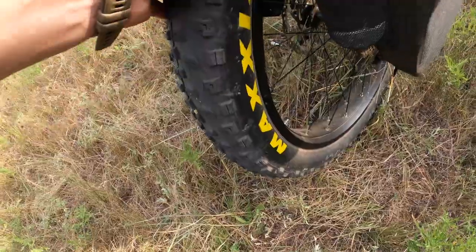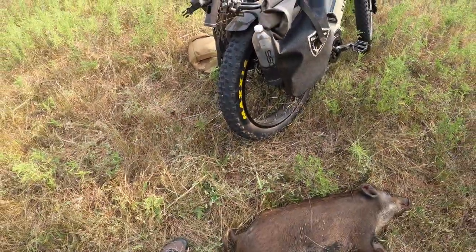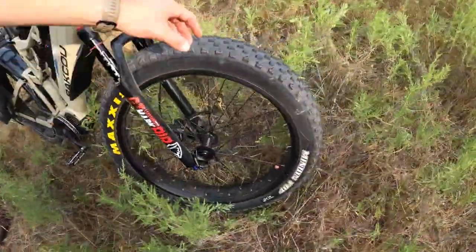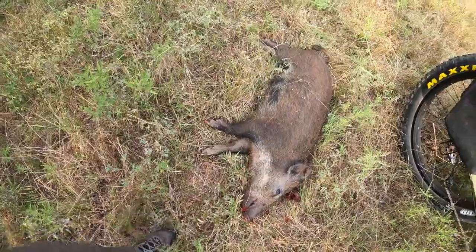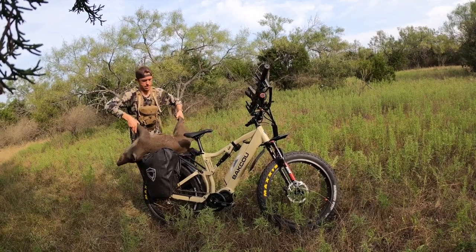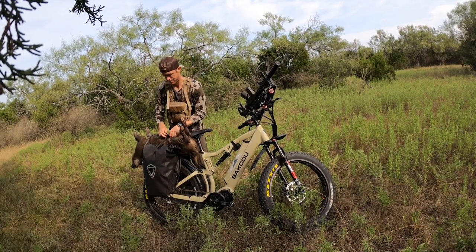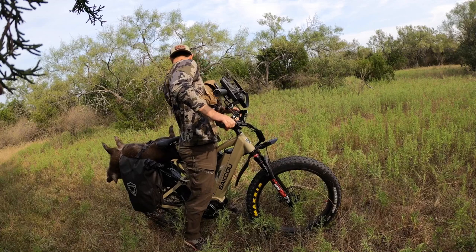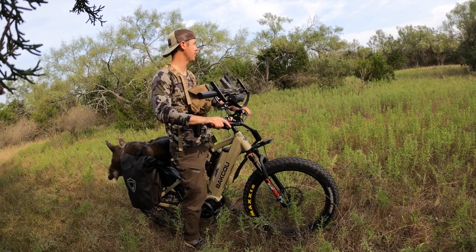But the tires are still alive. Surprisingly, I was expecting some flats out here, but I already put a little sealant in it, just a little precautionary deal. Okay, looks good. Should be able to get the pig loaded up just fine. I'm gonna have a little extra bacon on my rear end here though. Hang on back there, Porky. This actually worked out perfect, because I don't know what I would do if I killed like a 200 pounder.